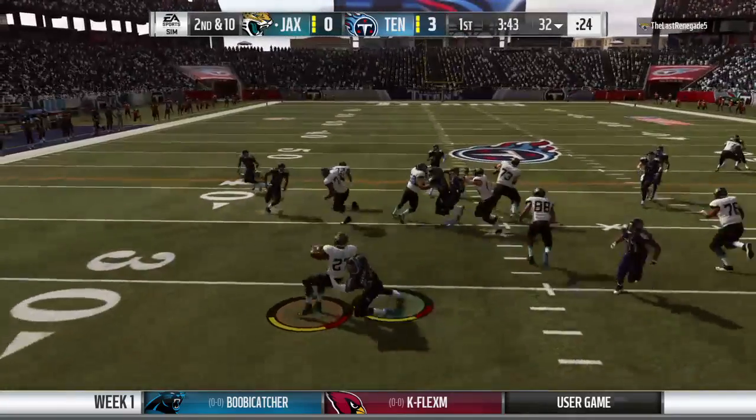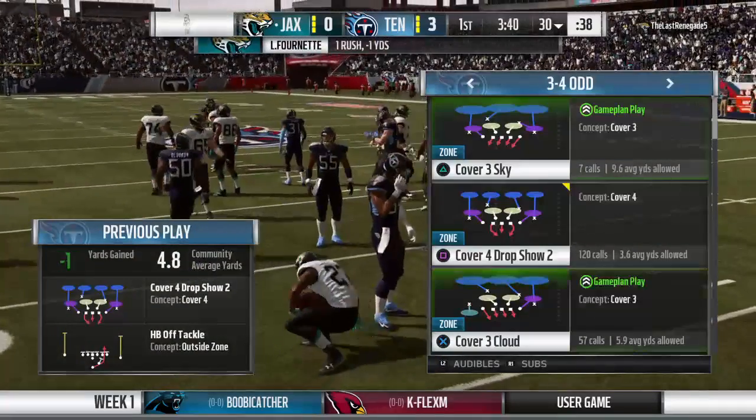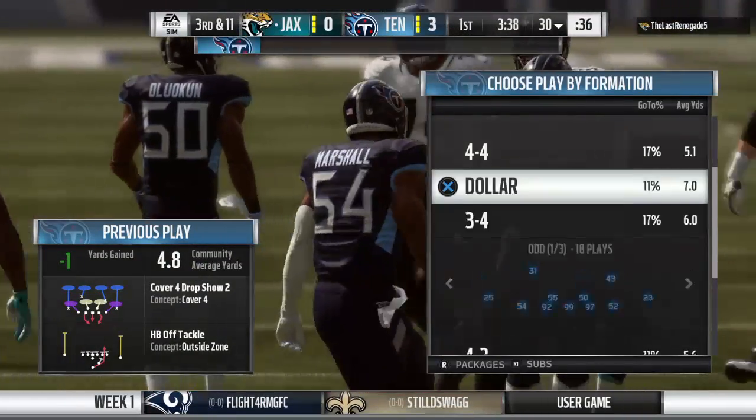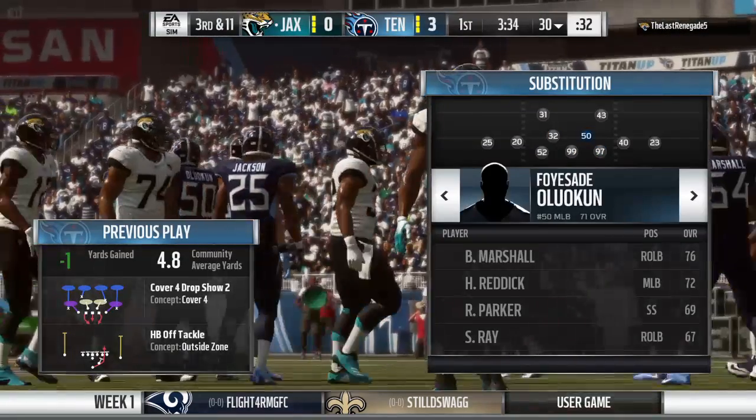A first carry for Leonard Fournette. And forget about finding a lane. He barely had time to look up before he was planted in the backfield. And they'll lose a yard that time, and that's going to lead to a 3rd down.